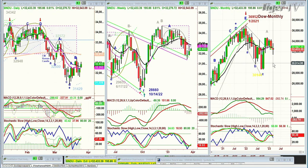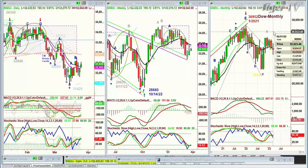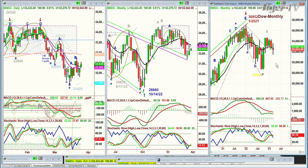In other words, we opened the month at 32,656, and we closed at 32,432 with a long wick on either side. So it makes it really important.